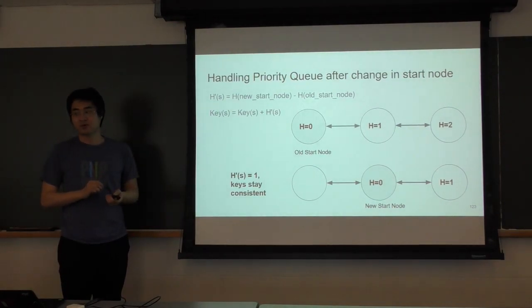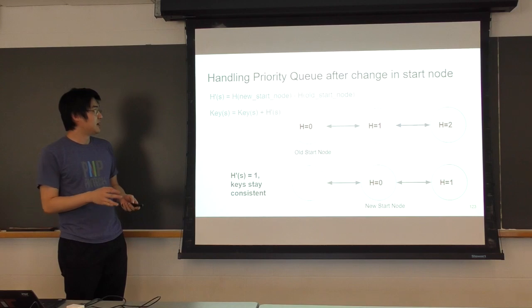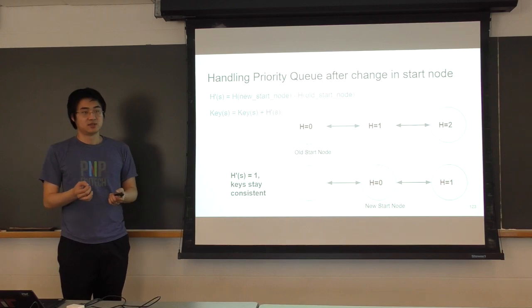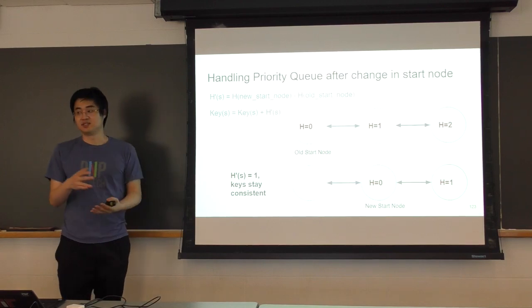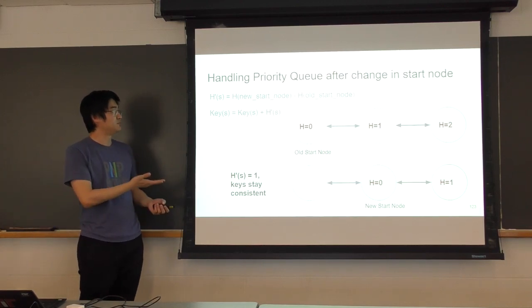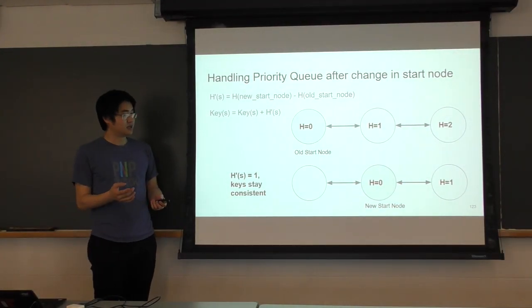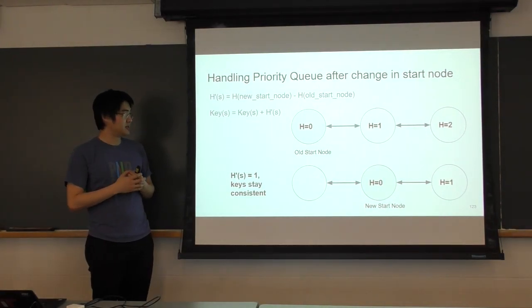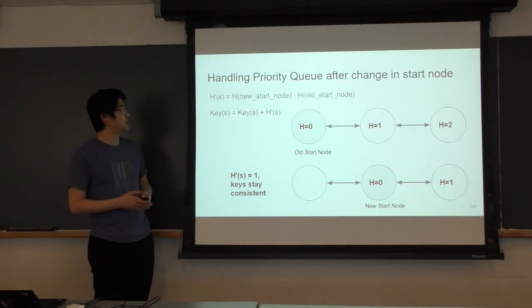One thing is that after we calculate one path and we have to move the robot, we now have a new start node. And if you recall, our heuristic was the distance and number of nodes to the start node. When we move the start node, this distance changes. So we have to keep track of this using H prime, where we basically just calculate the difference in our heuristic from the new start node and the old start node, and then we can add it to our keys so that we maintain a consistent priority queue.